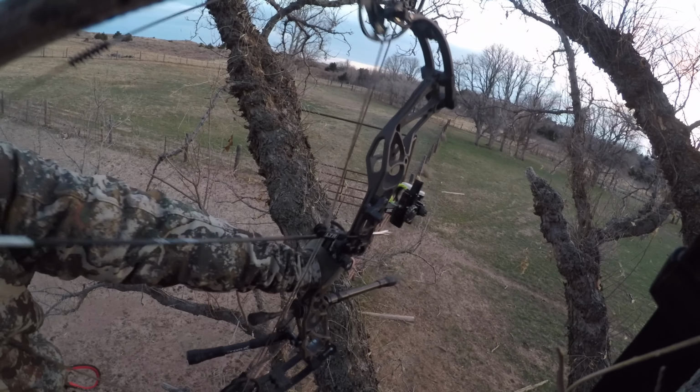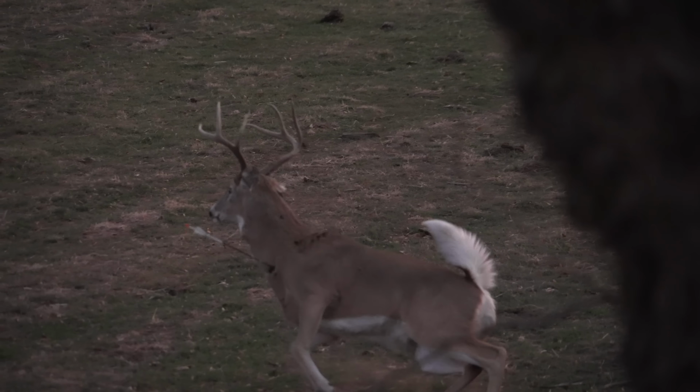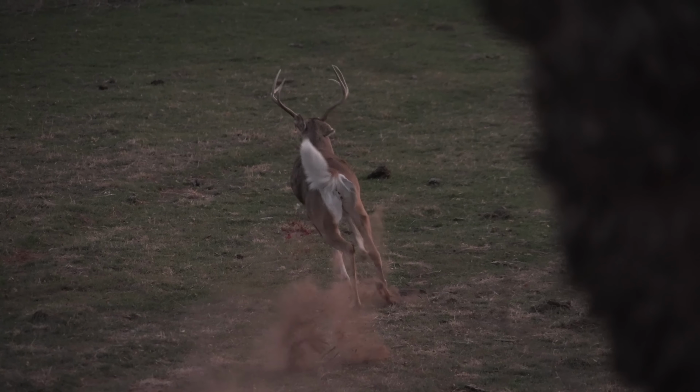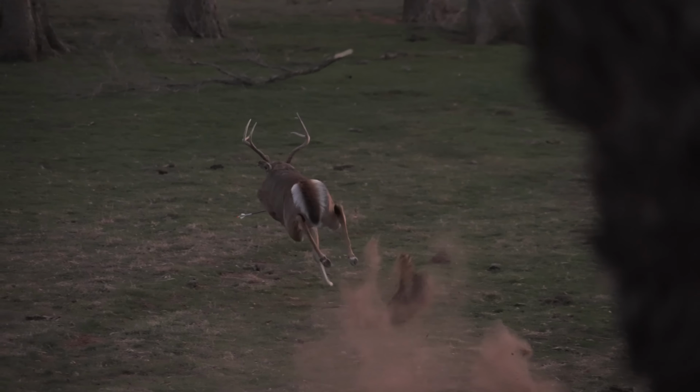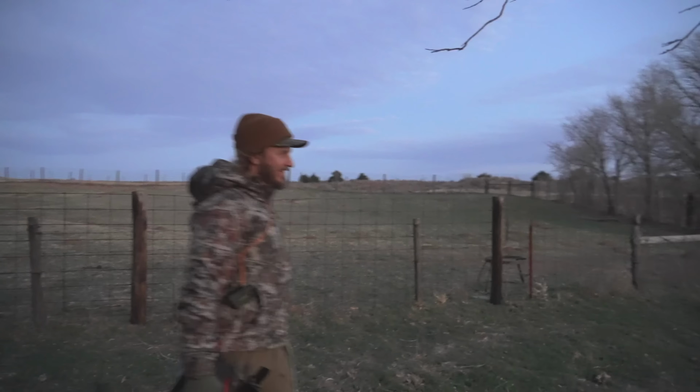Awesome. I was telling myself I need to make sure and look through my peep sight. Yeah. And I don't know if I looked through my peep sight. I know I did, but... For real. I know what you're saying. Hey, I mean, he's dead. Yeah, let's go get him. Let's get down. Let's go get him.